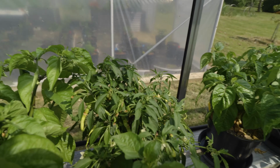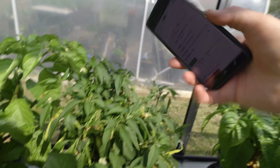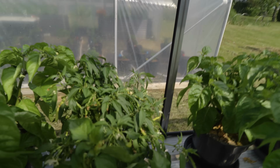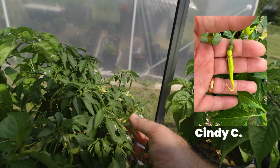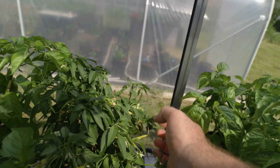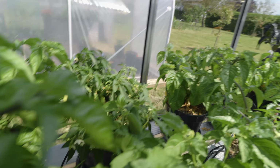This here is a KS Lingria, if I am remembering correctly. It is indeed. This is a Kangstar Lingria, and I actually had one of my followers on Facebook send me some photos of theirs doing the same thing. It's got these little spikes going on, little points, which is very cool. You can see loads of fruit coming through there.